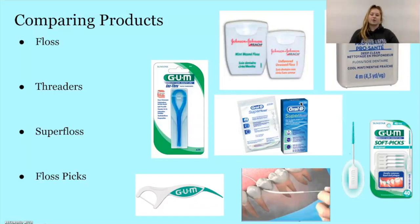Studies have shown that there is no difference in regards to waxed versus unwaxed floss, although waxed floss may be more beneficial with clients with tight contact areas as the wax texture slides between the tooth surfaces with ease. The price of floss ranges from anywhere from $1 to up to $3 or $4.